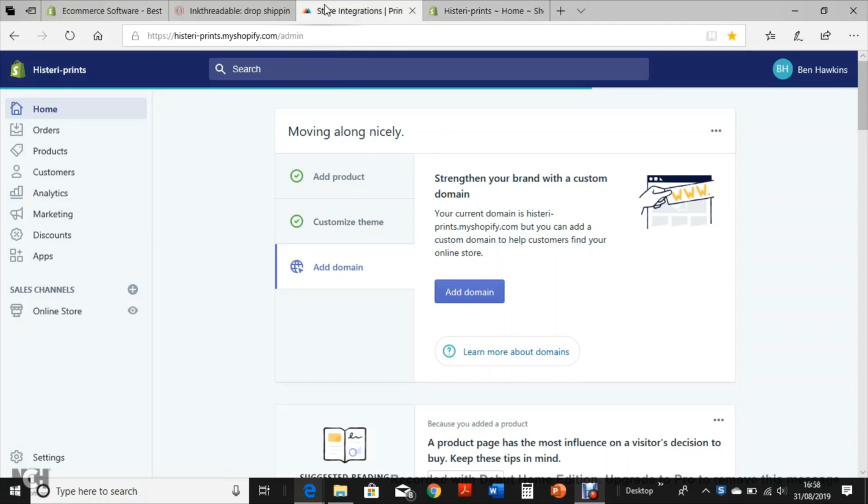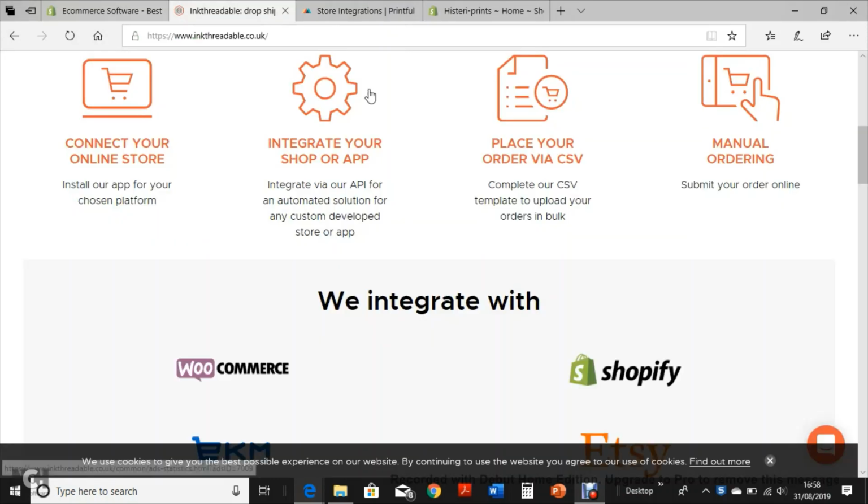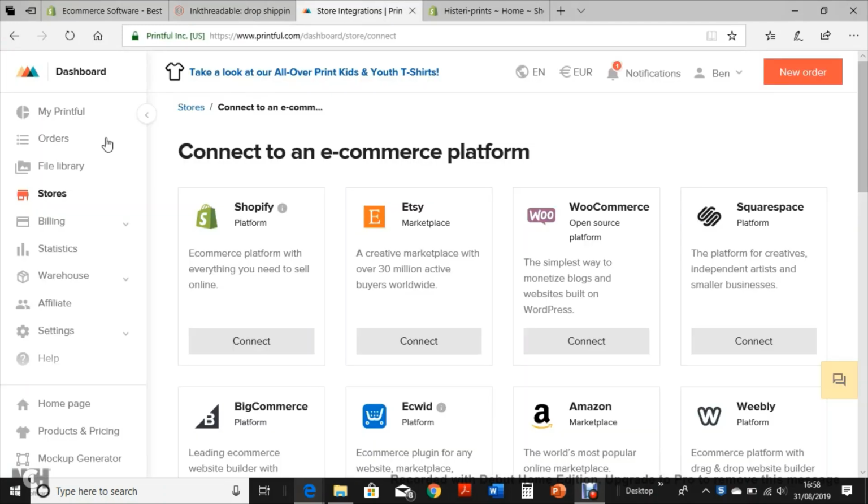I do have a Printful account set up just to show you guys how it works. To connect your two accounts, your Shopify and your Printful or Inkthreadable, you can either come onto the site, and as you can see, I'm on Printful right now. You can click connect to your store, which is going to make you log into your Shopify store. Or on Printful, it's basically the same thing: you go down to stores on the sidebar and then click Shopify, which is the first one up there because it's what most people use.